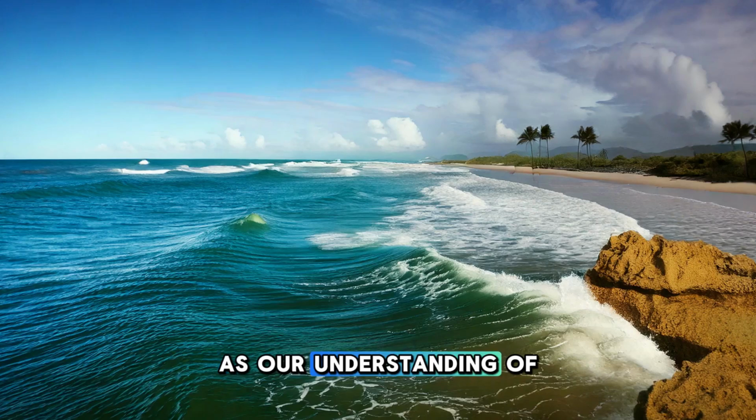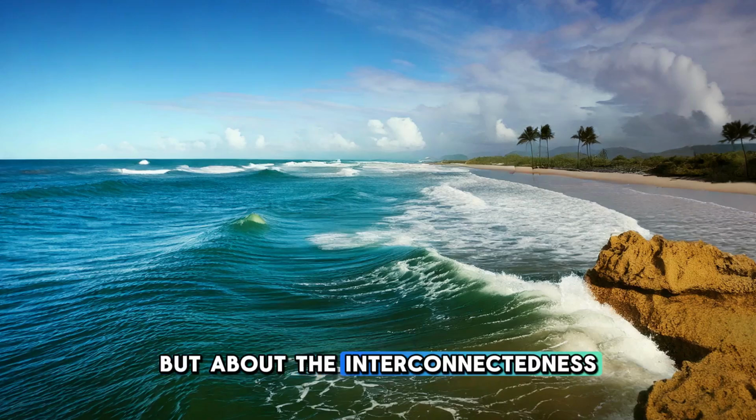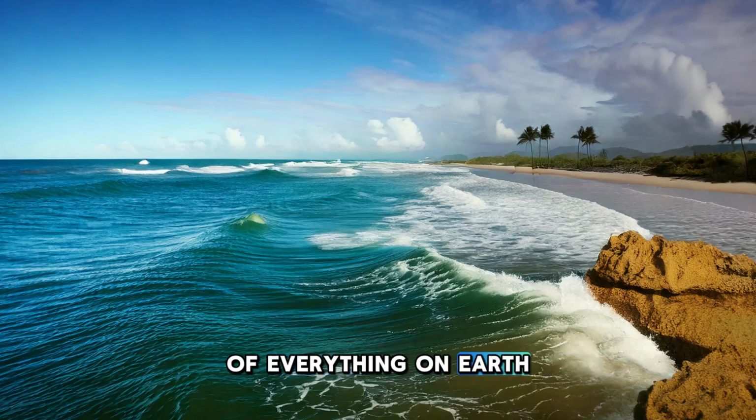As our understanding of tides has grown, so too has our appreciation for the complexity of the natural world. The science of tides is not just about the movement of water, but about the interconnectedness of everything on Earth, from the forces that shape our planet to the life that thrives in its oceans. Tides are a reminder that we are all part of something larger, a vast and intricate system that is constantly in motion.